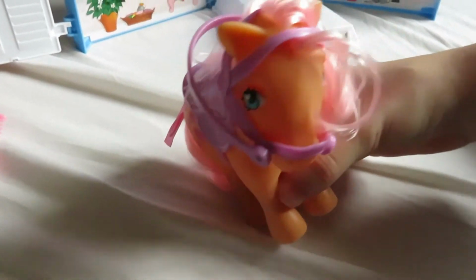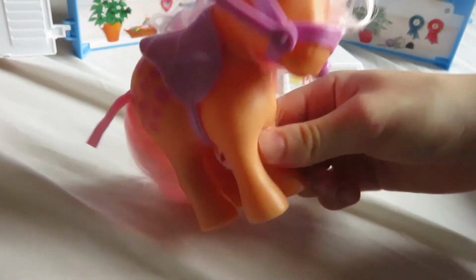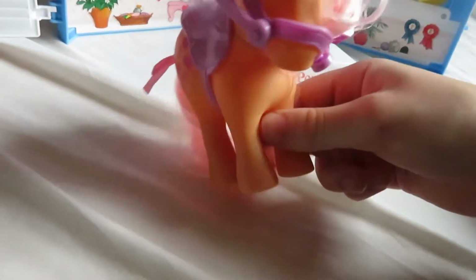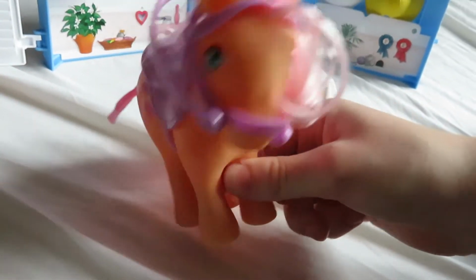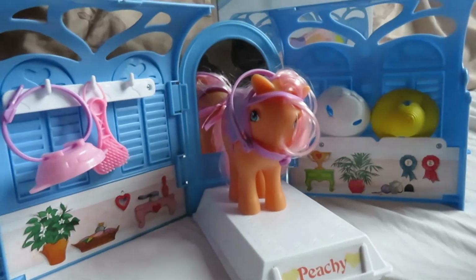Which is strange, have you ever thought of that? These ponies are very intelligent in the show and they're sentient and you're putting saddles and bridles on them. They don't need that, right? If they're so clever you can just tell them where you want them to take you, right? Strange world.